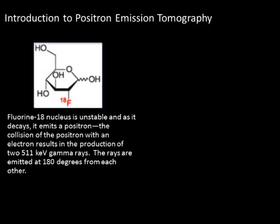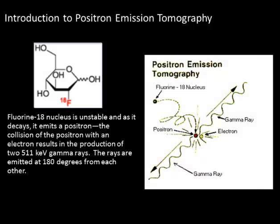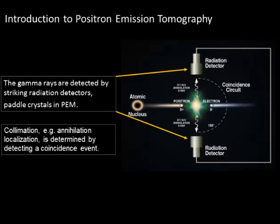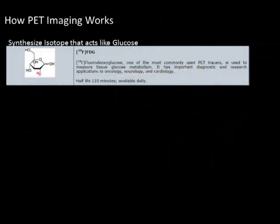You've heard a bit about nuclear imaging. Let me just remind you about PET imaging. We start with a fluorine-18 nucleus. It's unstable. It has too many protons. As it decays, it spits out a positron. That hits an electron, and you get your gamma rays. They are high-energy gamma rays, so we don't have to use collimation. We can use timing collimation. Two detectors on either side capture those gamma rays and plot back to where that annihilation event happened. Then we put a little pixel there and we continue with the image reconstruction.